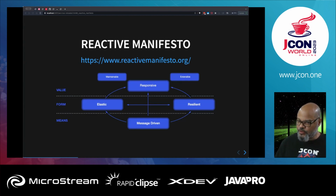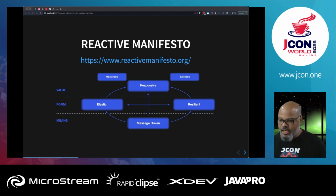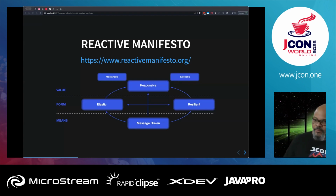We also wanted to make sure they're elastic so they can stay responsive under varying workloads. So whether they have 3 requests or 3 million requests. Of course, obviously, the million would scale a lot, but also another key point is that they're message driven. And this is very common in reactive frameworks, is that they do a lot of message passing to enable all of the throughput that they support.